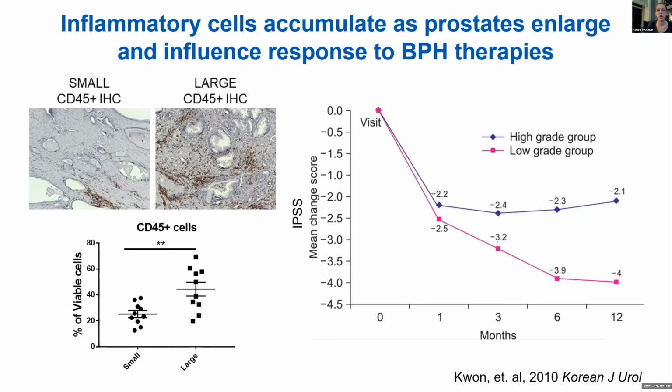And we also know that in BPH patients, both the MTOPS and REDUCE clinical trials have shown that the patients with chronic inflammation, so the high grade group here, have a resistance to a therapeutic response. So over time, patients with a lot of inflammation have less improvement in symptoms.